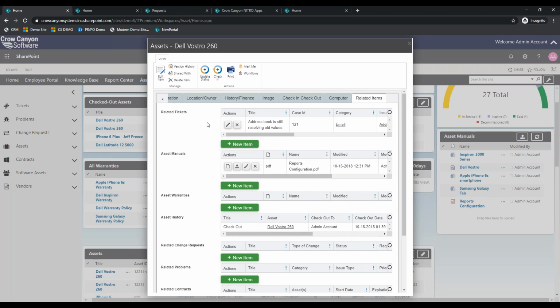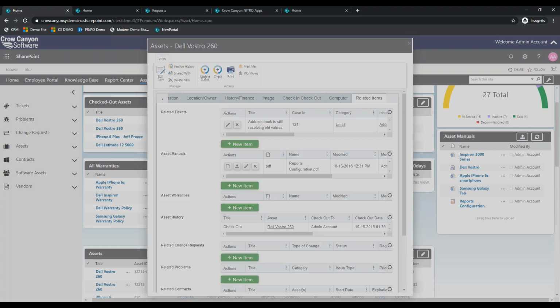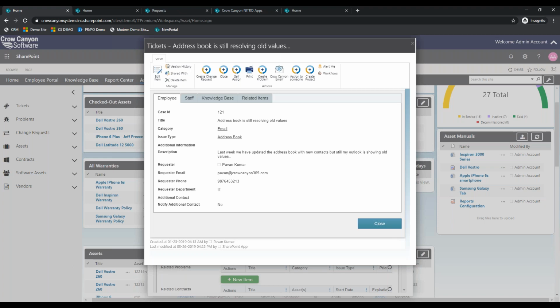It's all visible right from here, related tickets. And if I click on it, it actually pulls up that form for me. I can see that open ticket without having to do anything else. Okay, now I'm in the ticket. I looked at this asset, I see an issue. Maybe it's a server issue and I have to go through an upgrade, and it becomes more than a ticket.